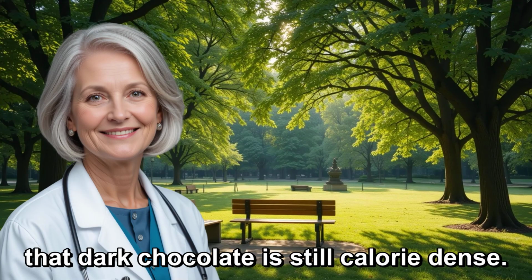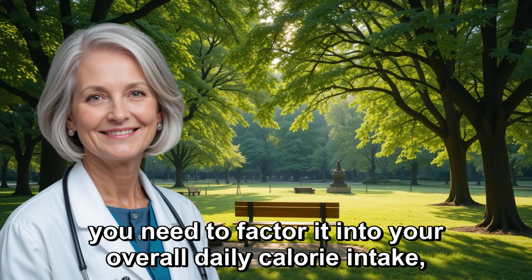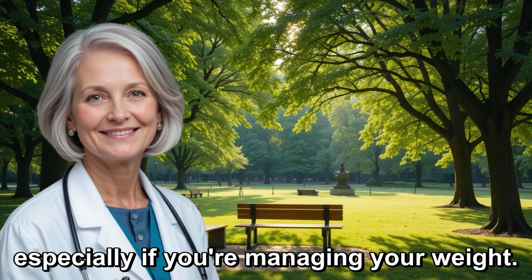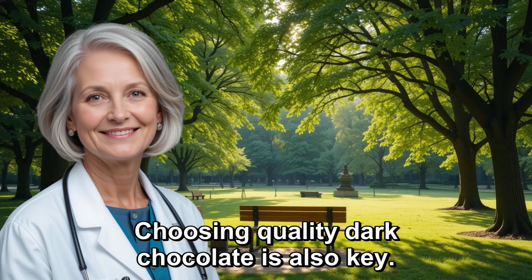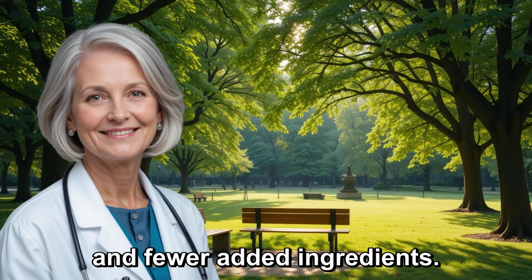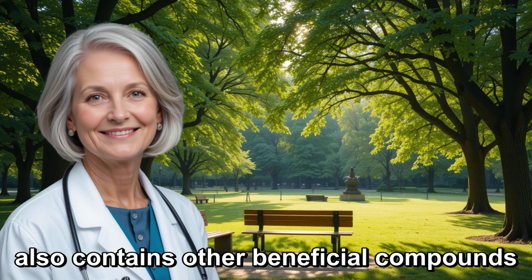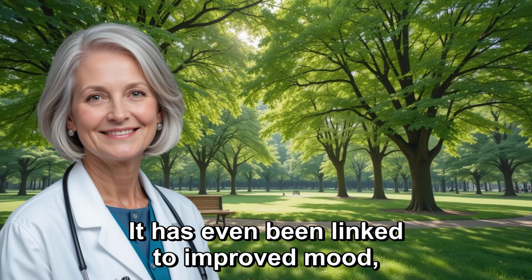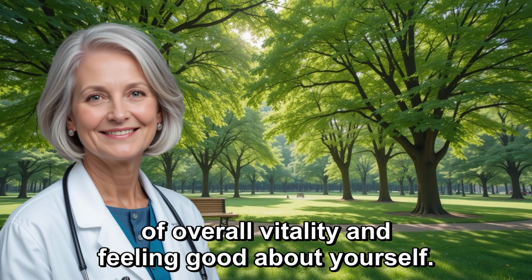It's important to remember that dark chocolate is still calorie-dense. So while it's beneficial for circulation, you need to factor it into your overall daily calorie intake, especially if you're managing your weight. Think of it as a health-boosting treat, not a free-for-all. Choosing quality dark chocolate is also key. Look for bars with a high cocoa content and fewer added ingredients. Simple is often better. Beyond circulation, dark chocolate also contains other beneficial compounds like iron, magnesium, and zinc. It has even been linked to improved mood, which, let's be honest, is also a big part of overall vitality and feeling good about yourself.